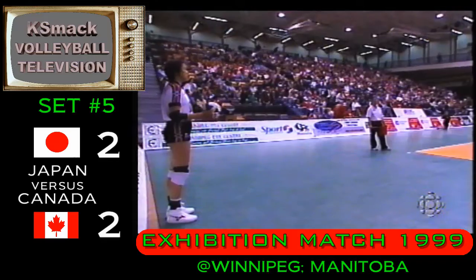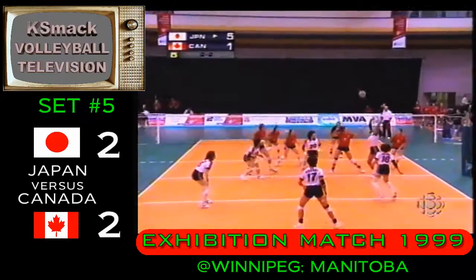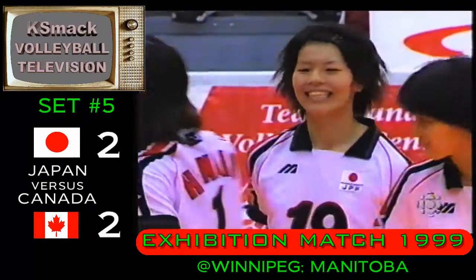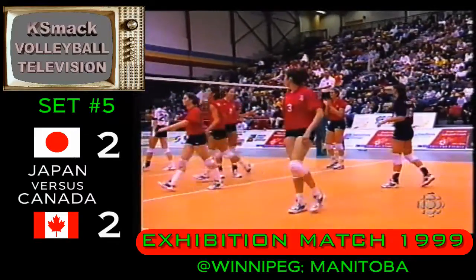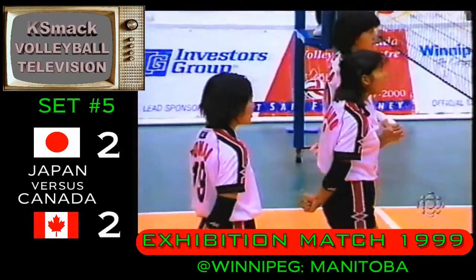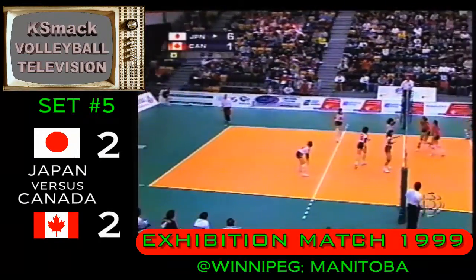5 serving 1. Suzuki with the serve. Off the block, kept alive. That time, Mukai went off the block. The ball dropped down on the Canadian side. Another point for Japan. They're up by 5. Doug Reimer has to go to his bench. He's got to find a way to change the momentum of this set. Now remember, we're only going to 15. Win by 2.